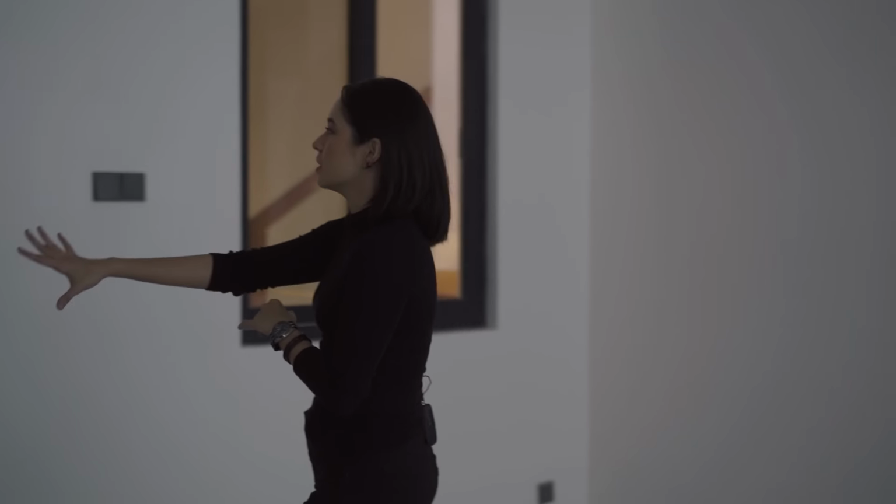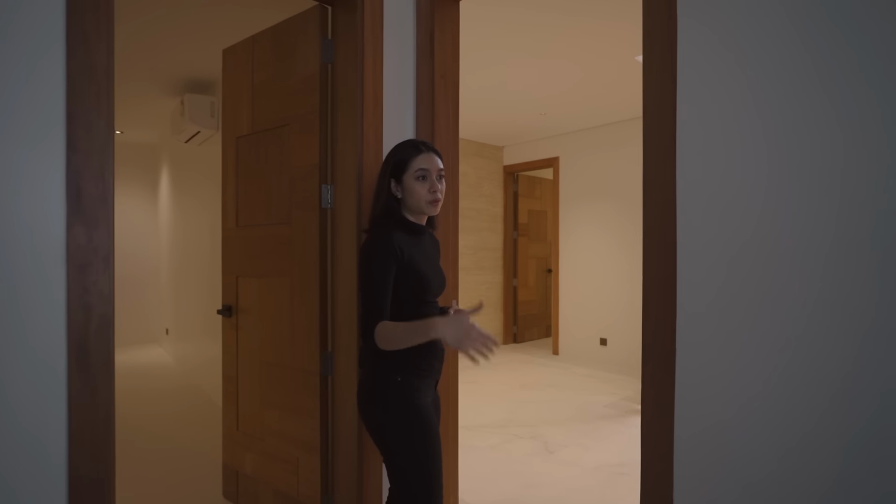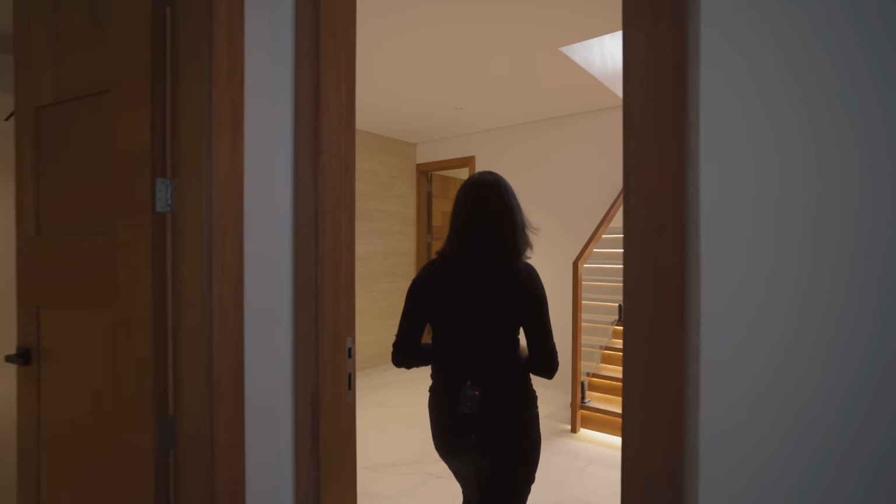Right, so you can have staff here, you can have staff there, you have your own toilet and bath. But that toilet is outside. So anytime anyone wants to use the bathroom before leaving, maybe, they can do so.